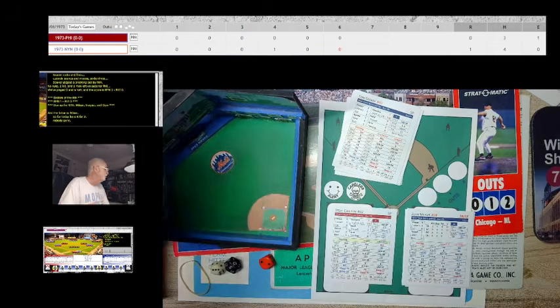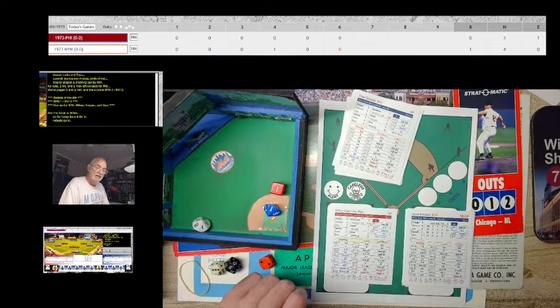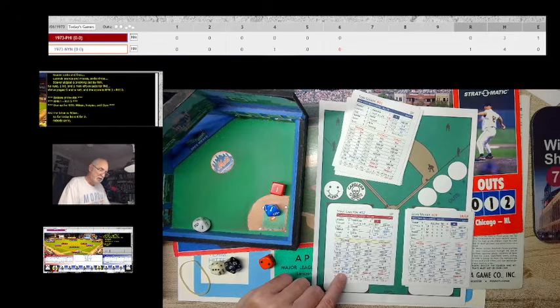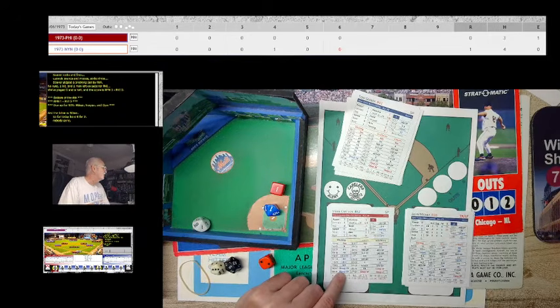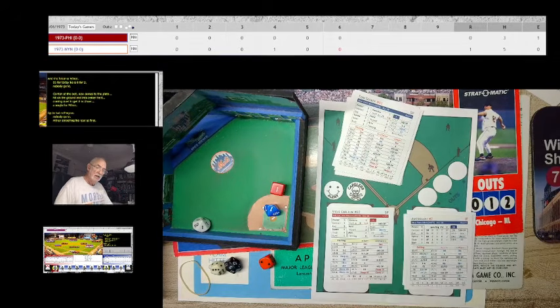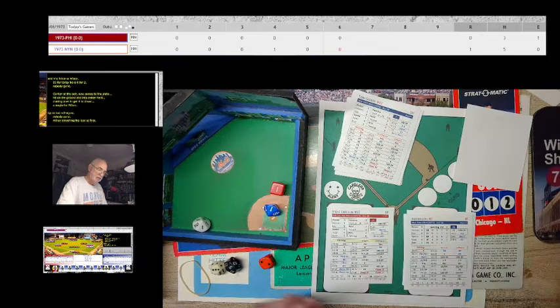Lefty against lefty. Milner today's 0 for 2. And that's a 191. And a 191 will be a blue single. Yeah, so a little Texas leaguer that's going to drop in. It's going to dunk in there. And Milner's on at first. 191. Yes, sirree.